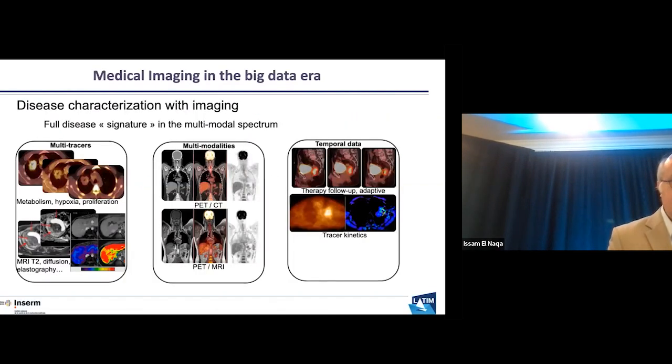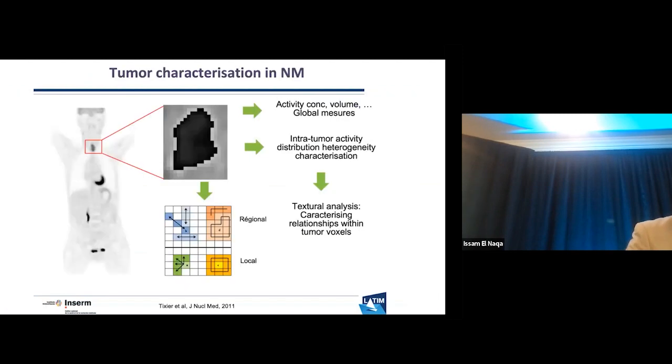I thought we are in the radiomics zone. I come from nuclear medicine, so this is my background, and I consider that nuclear medicine today is multimodality. So we combine basically PET imaging with other modalities, whether that is MRI or CT.